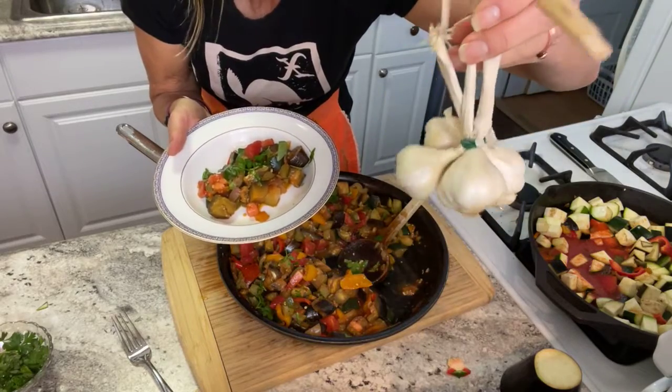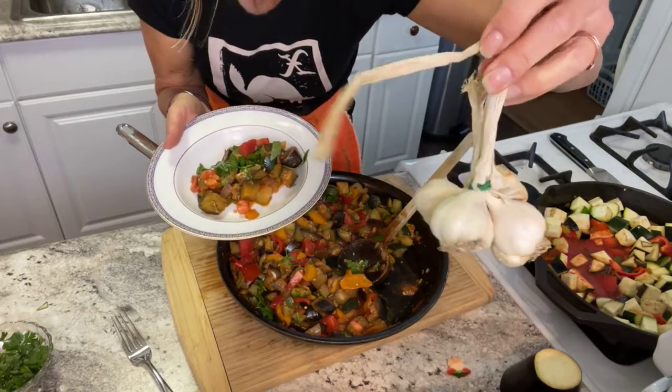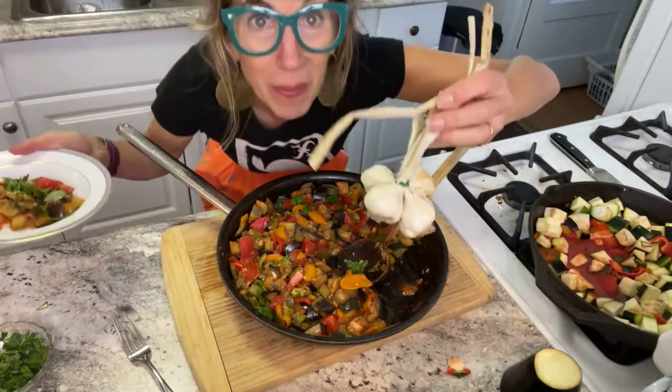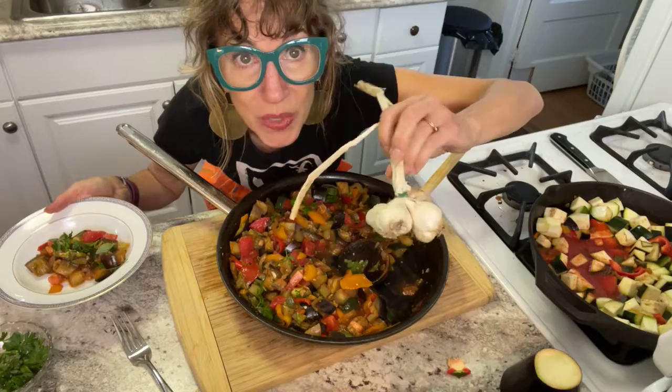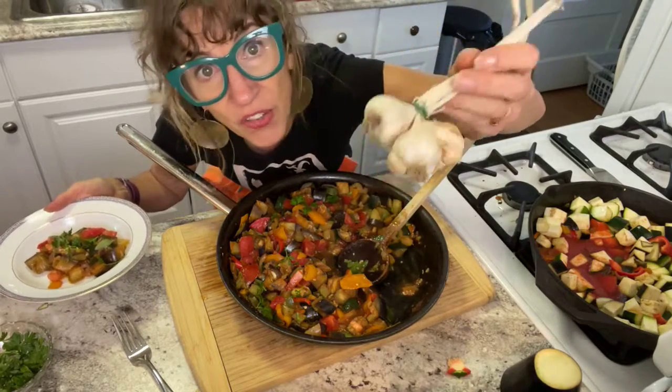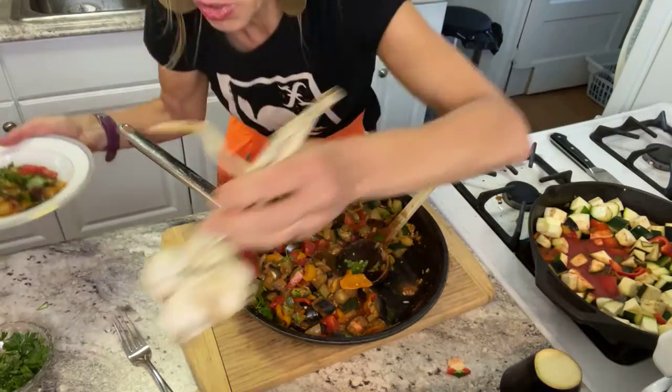If you are lucky enough to find garlic at your farmer's market, this is how it comes. Because when we buy those little heads at the grocery store, more than likely they came all the way from China, which seems ridiculous. So when possible, if you can get to a farmer's market, you can get some garlic.